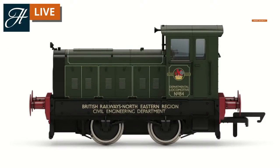We have here first the departmental locomotive in the BR green there, so appropriate for you late 1950s, early 1960s modelers. These were based around the northeast, as you can see here depicted on this locomotive, and used both in civil engineering works and at locomotive depots too. You wouldn't really find them heading out onto the main line, pulling a long train, but at the same time finding really important work in some of the depots across the northeastern region there.